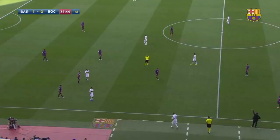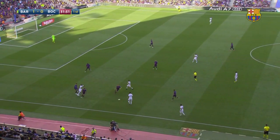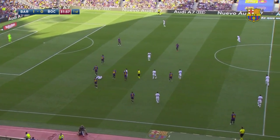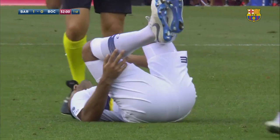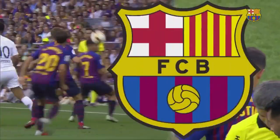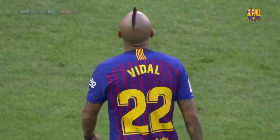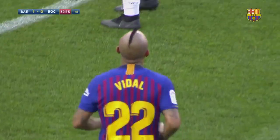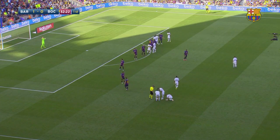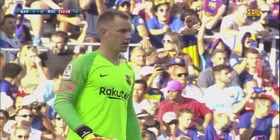The 15th edition of the Joan Gamper. Picked up by Olaza. To Wheeler, goes down, and it'll be a free kick. Some distance out. Not really suitable distance, more triple distance, as we say. That's lifted the volume a little bit. Boca with a free kick, which you imagine will be floated over towards the penalty spot.